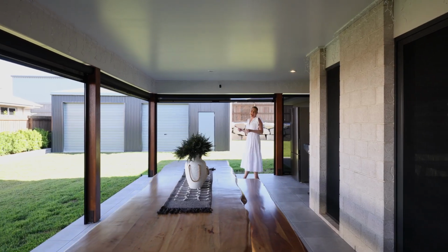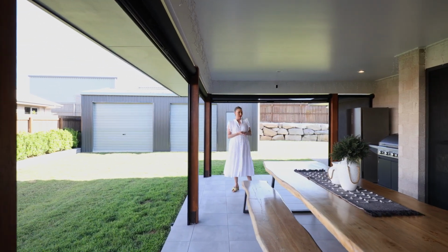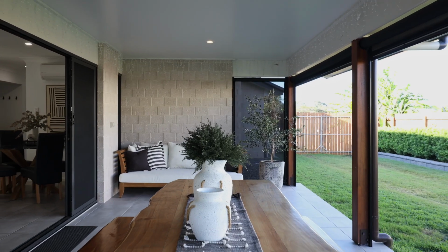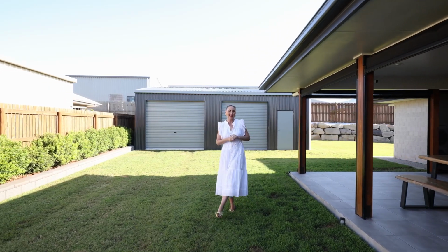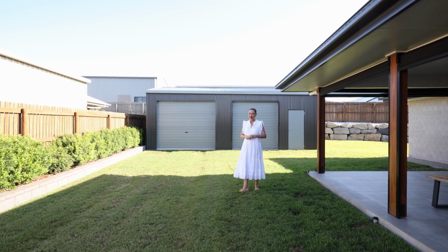There are so many extras throughout this generously appointed home, I can hardly list them all. Solar, crim safe, sprinkler system and double side access to the fully fenced 868 metre square allotment and 9 by 7 metre power shed.